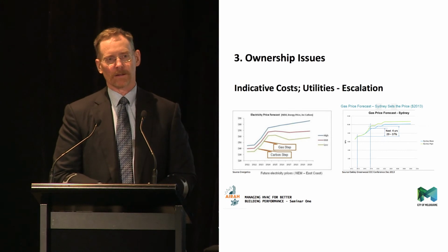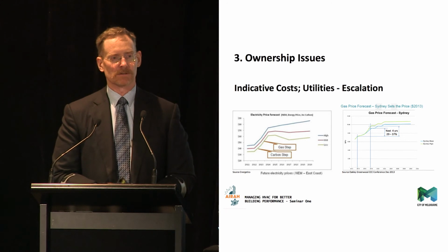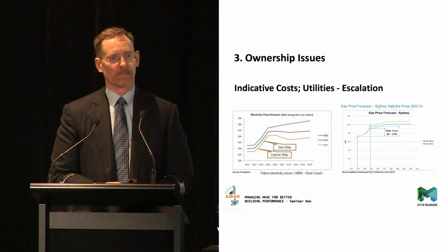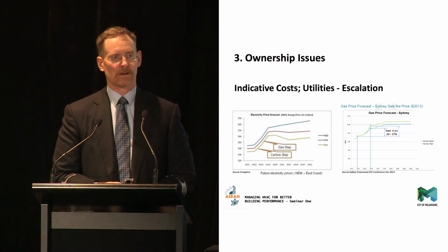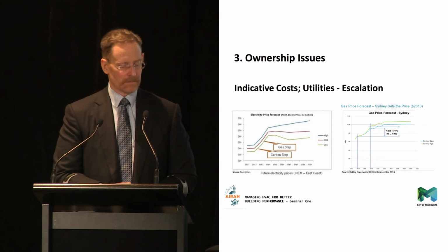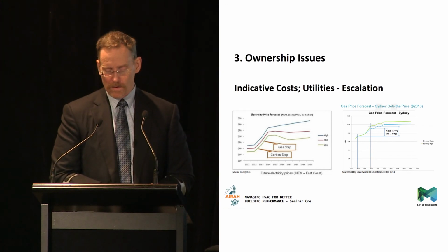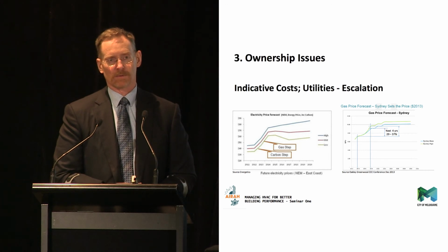Gas is a different story entirely. We're in the process of building 3 or 4 major gas trains in Queensland to take gas out of the ground and put it in large ships and sell it overseas. Those gas trains are hooked back to effectively what is a national gas grid. And so we're heading towards paying international parity price for gas. And that's driving the cost of gas absolutely skyward. And so that graph on the right-hand side, there's predictions that we might see escalation in terms of gas prices somewhere north of 30% over the next 3 to 4 years.